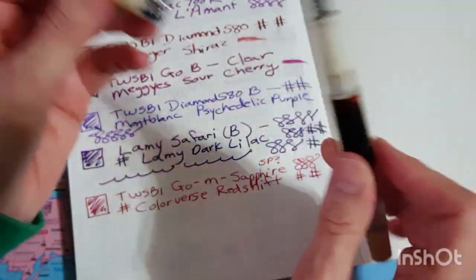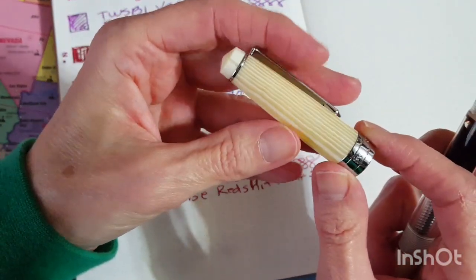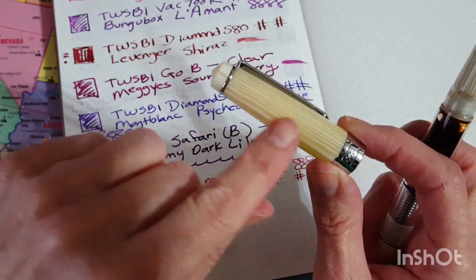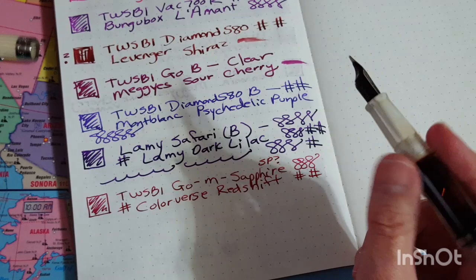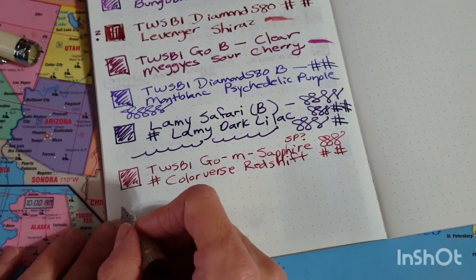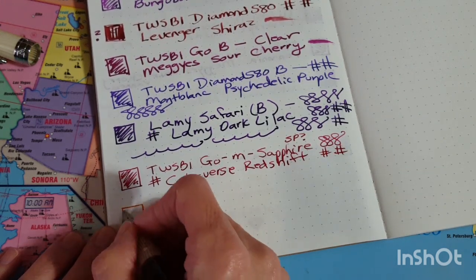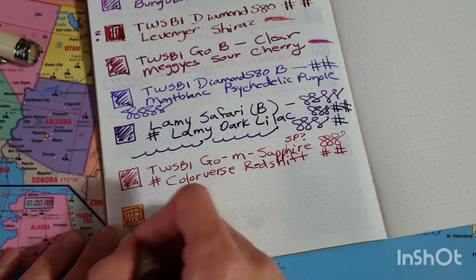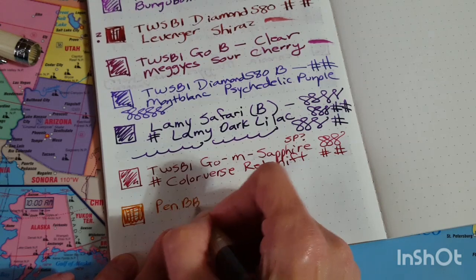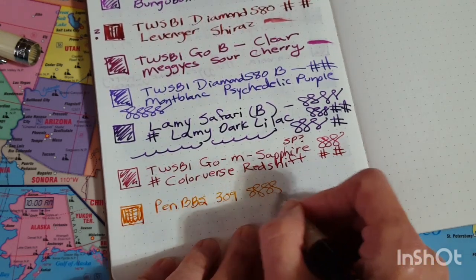It's very pretty, and it made me kind of think of putting the KWZ Standard Monarch. Just something about that color there just made me think of it. So let's see, we're way down there, and I do need to try to hold it properly, but I'm not good at that. So okay, so this is Pen BBS 309. Get it going here.